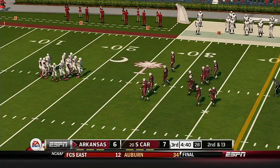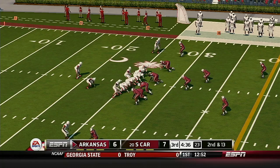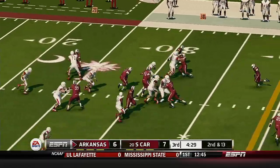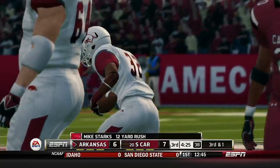From their own 26-yard line, it's second down. He makes his way to about the 38.